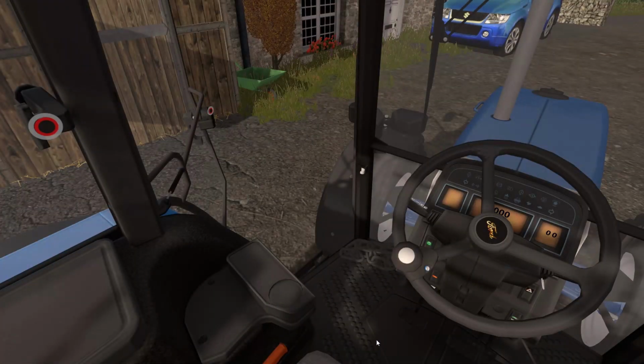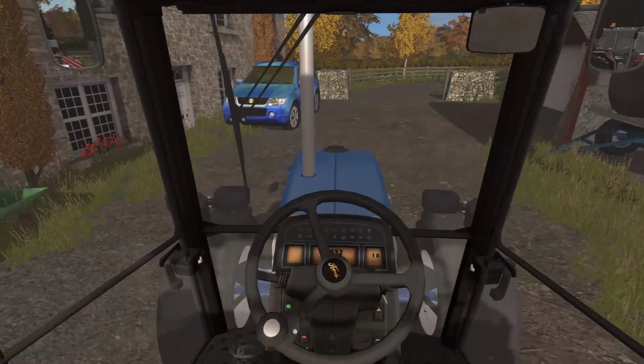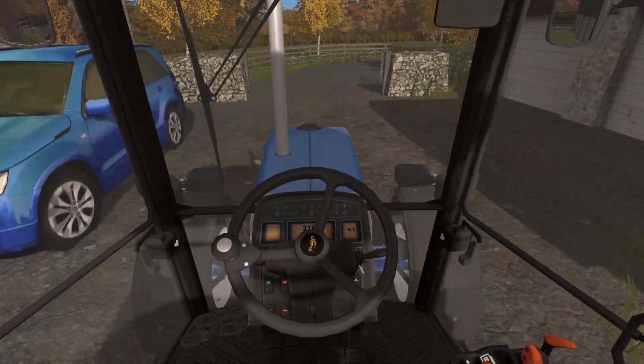So we're going to jump on in. They've really looked after the cab in here as well. It's in a fine, fine condition. Nice, clean cab. But we're going to get on with it. We're going to take this, like I said, and go back up to the yard first off.